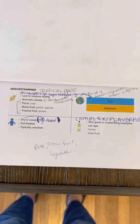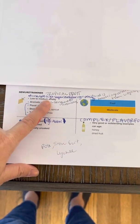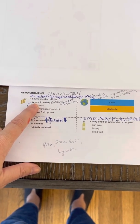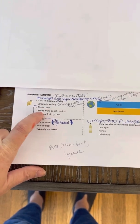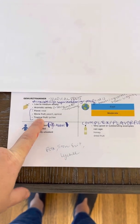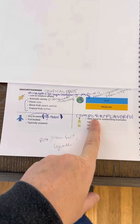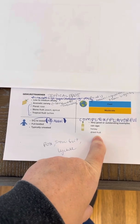Gewurztraminer has low to medium acidity, so that lower acidity grape is very aromatic, with heavy sweet aromas of floral, stone fruit, and tropical fruit. These wines are very complex and very flavorful, and great examples include flavors of honey and dried fruit.